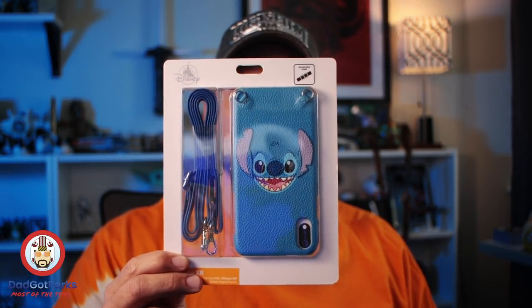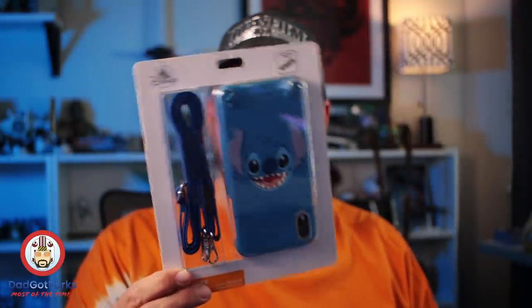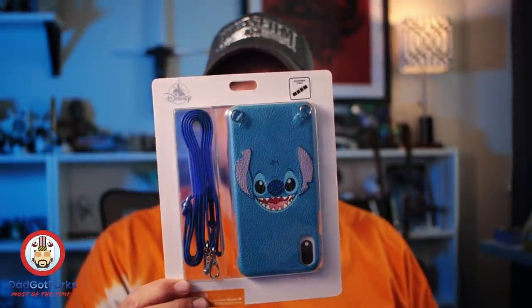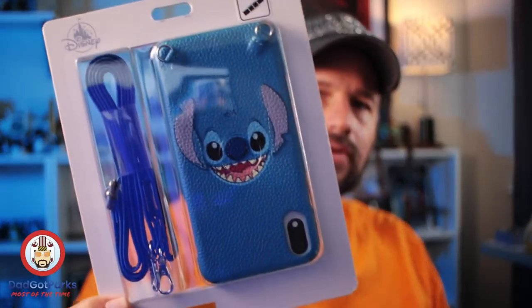Check it out, it's Stitch. And this phone case has a handle, it comes with like a leash, I guess, like a carrying strap. And these are $7.99, regularly $45. They had them in a couple of different phones. This one is for the XR. But look how cool he is. He's awesome.